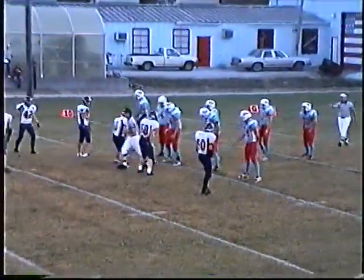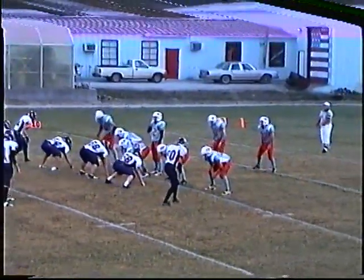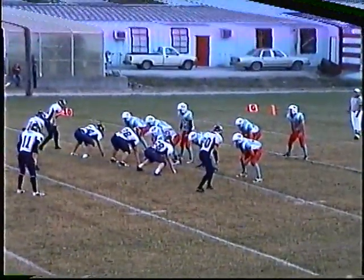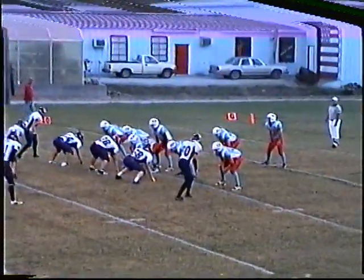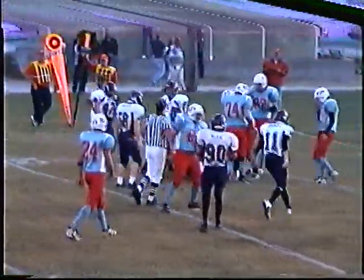That'll be the first turnover on the ball. The ball goes to Williamsburg. Crest lines up. That's the running attack, a handoff. Tries the right side of the line and gets very little.